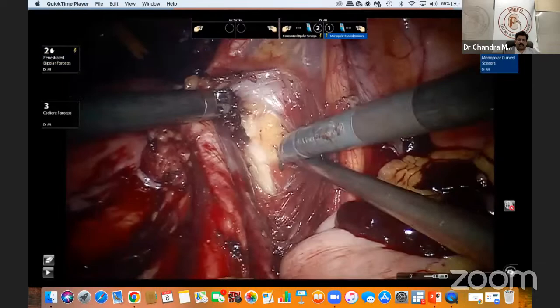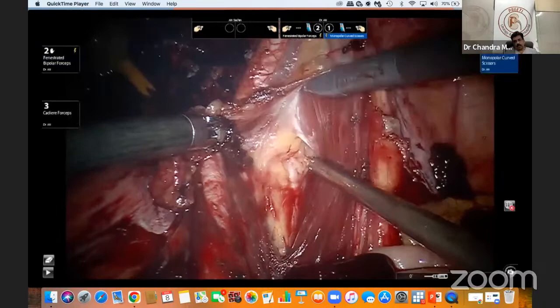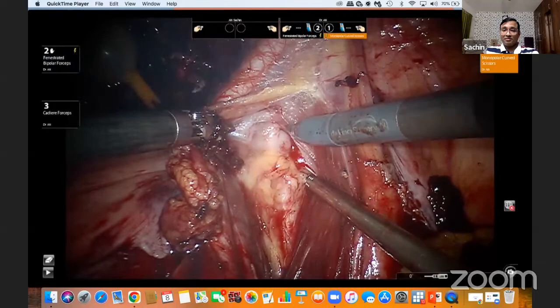Sigmoid colon has to be mobilized a lot. With these ports, can you mobilize the sigmoid colon easily? Yeah, it's not a problem. You can see the bulky node there. Very bulky node, fixed. It's fixed to the obturator nerve. So in general, I don't take up such cases.